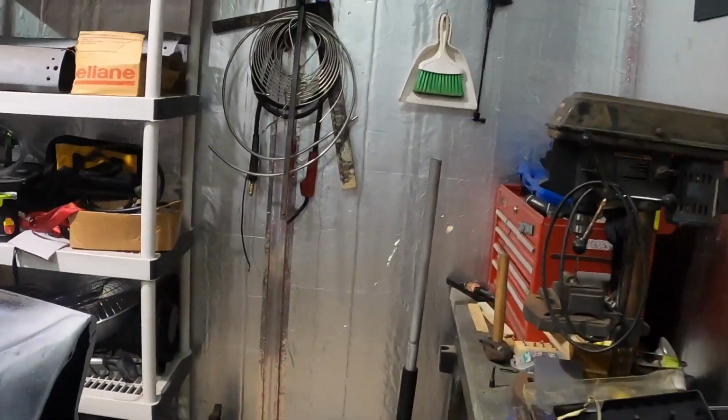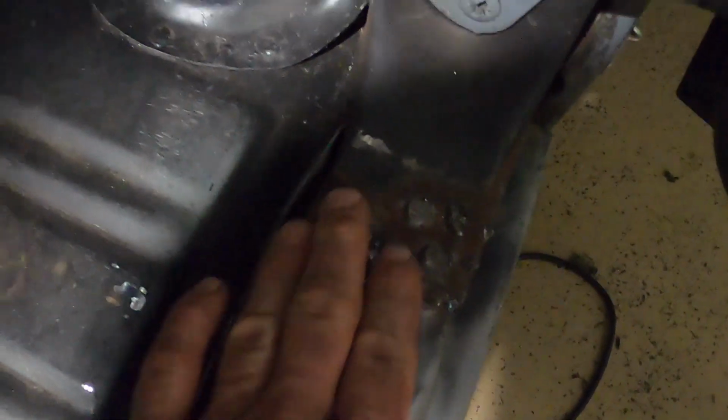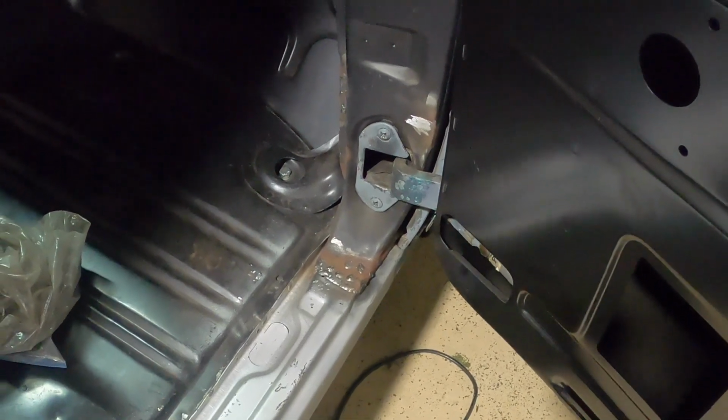I never sanded these front welds and treated them with paint when I did this side here. So now I got a little surface rust, so I'll have to dust that off, sand them welds down, and just shoot some paint on there to keep it from surface rusting like that again. So we got to get that done.